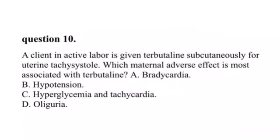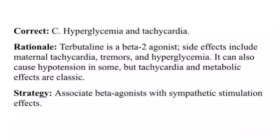Question 10. A client in active labor is given terbutaline subcutaneously for uterine tachysystole. Which maternal adverse effect is most associated with terbutaline? A. Bradycardia. B. Hypotension. C. Hyperglycemia and tachycardia. D. Oliguria. Correct. C. Hyperglycemia and tachycardia.